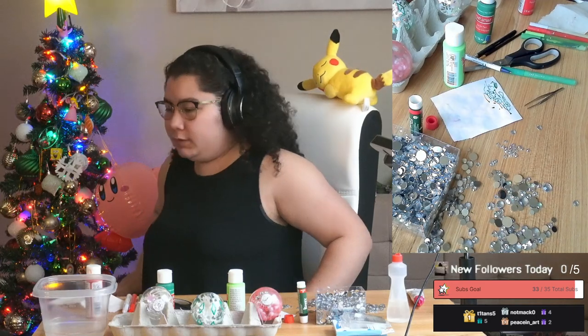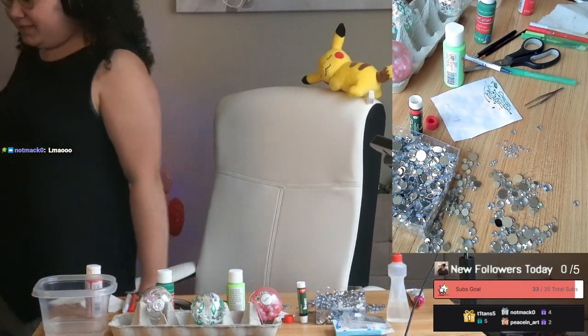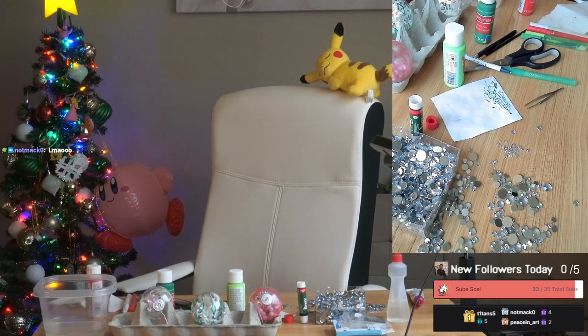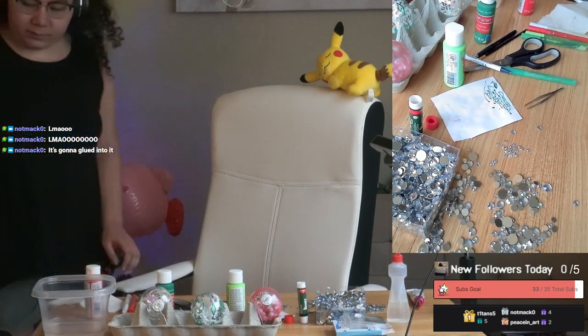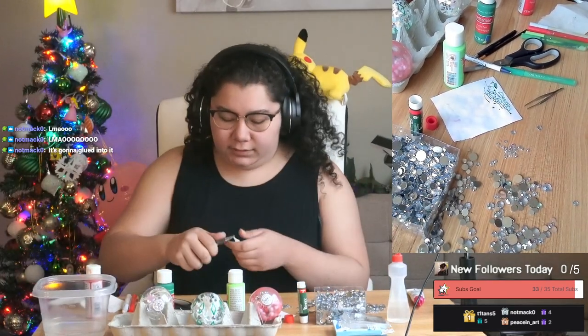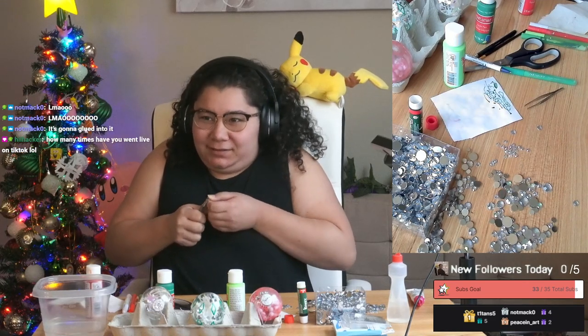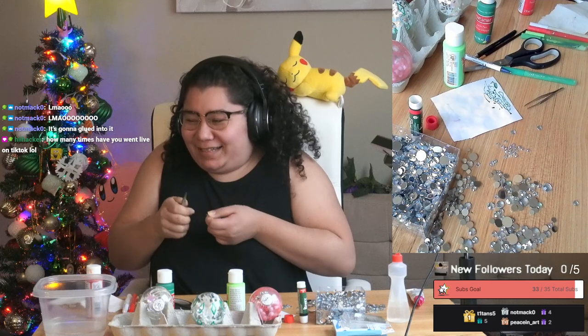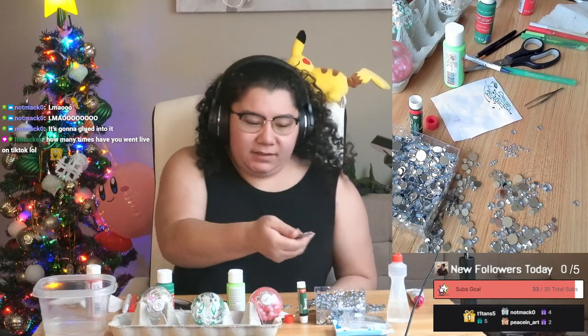Okay, I have to get my pliers. Fuck me, dude. Can't see it, but the pin is stuck in the nozzle. This is so stupid. I don't know if my pliers are strong enough because they're like beading pliers. I'm not strong enough. I'm weak. It's gonna get glued into it, yeah, because the pin is stuck. Oh my god! It's stuck! No. Oh my god. I'm using needle nose pliers.